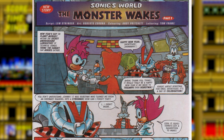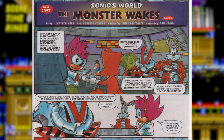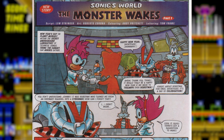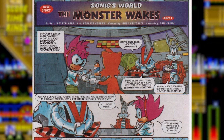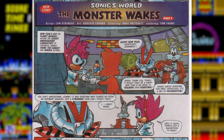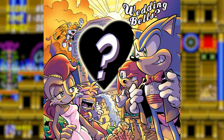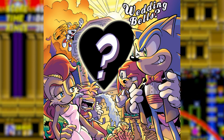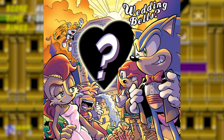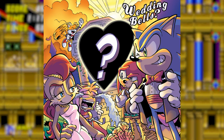One detail that Stringer has confirmed after the comic ended is that Tekno and Shortfuse have a little soft spot for each other, but it was never made too explicit in the comic in case it alienated younger audiences. That's quite funny. It's kind of the opposite of what happened over in the Archie comic books. But looking back, there were plenty of subtle signs that Tekno and Shortfuse had a little thing going on.